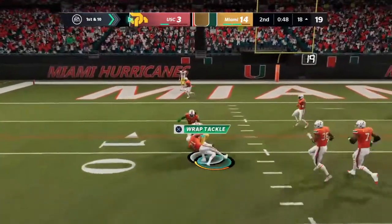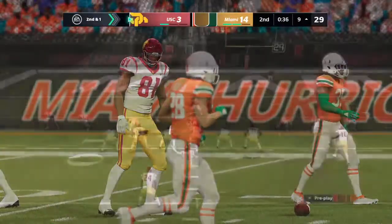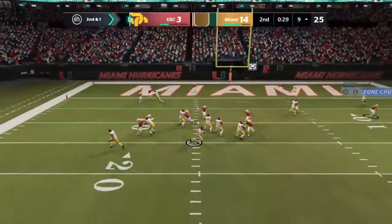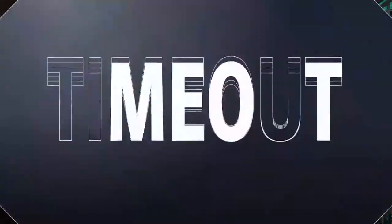Firing quickly here, and that's complete. And he's going to get a solid gain of 9 before being brought down. 2nd and right at a yard. It's a gain of line of scrimmage, the 9. 2nd and about a yard at the 9-yard line. And he's going to go down. Sacked back at the 13-yard line.